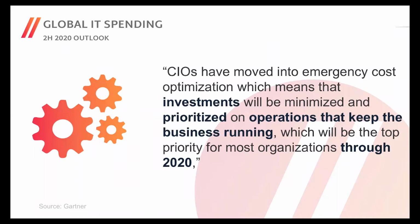I like this quote here from Gartner, looking at the second half of 2020 and moving into 2021, that CIOs have moved into an emergency cost optimization, which means investments will be minimized and prioritized on operations that keep the business running. And that will be the top priority for most organizations running through 2020 and moving into 2021.